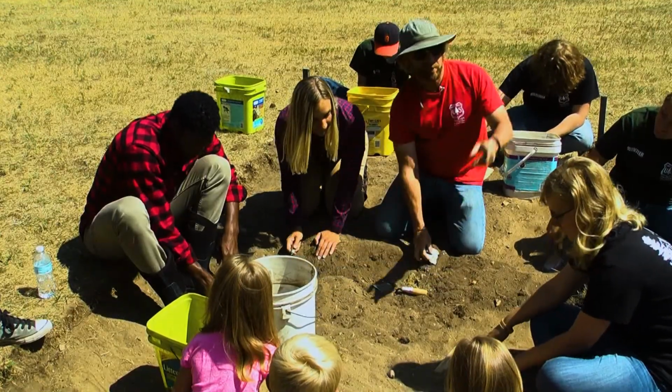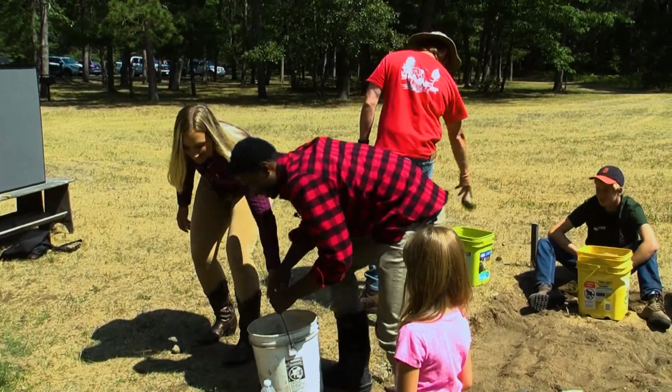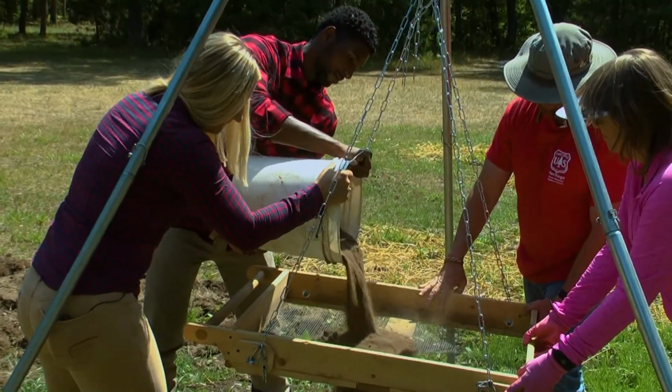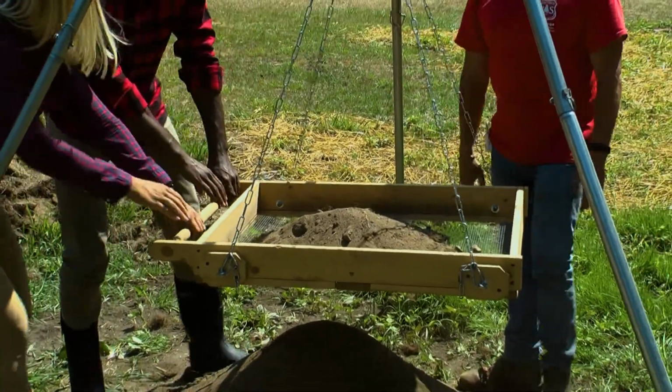So we'll take the big bucket over here to the screen. Larry, help me. Oh my God. Here you go. Teamwork. And you can grab that by the handle and give it a rock.